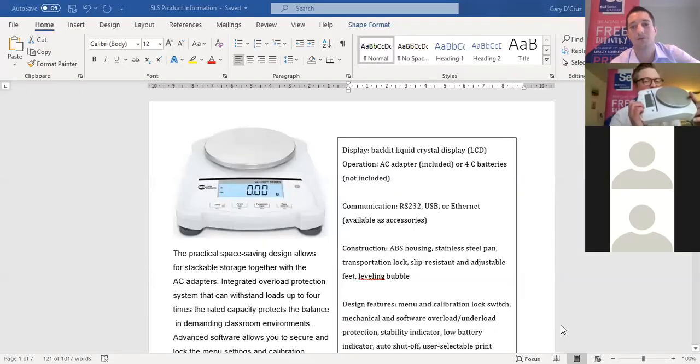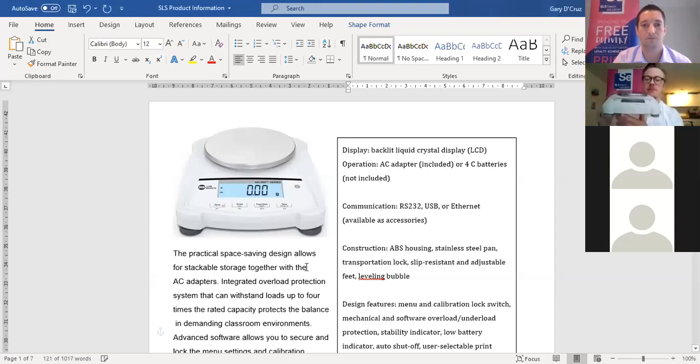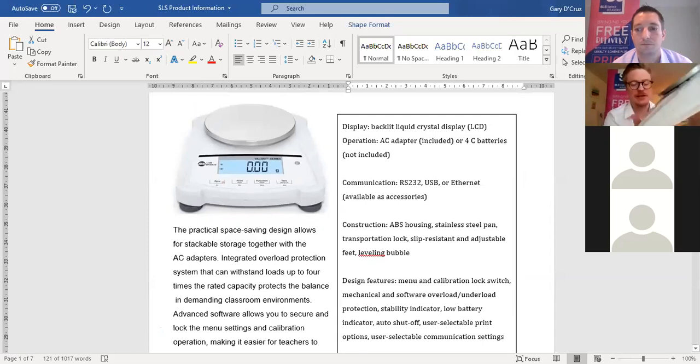But here we go. That's the first product, which is our new balance. So this is manufactured by a UK manufacturer. We're not allowed to say for contractual purposes who it is, but if you look at it, you'll probably figure it out pretty easily. We also sell this brand as well. Because it's not one of our own branded, we can offer it at a much lower price. But I'll just talk you through the features before we go on.